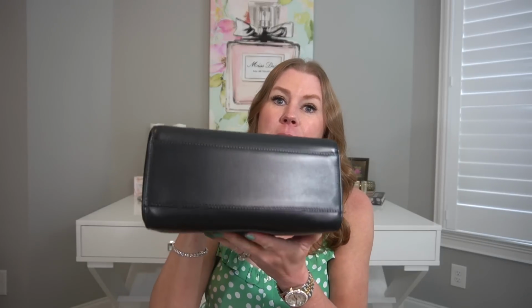I have a lot more bags and I swap a lot more often. I'll get it out eventually. But this has been on many trips with me. You can see, because that light's going to show everything. There is not a scratch on this.